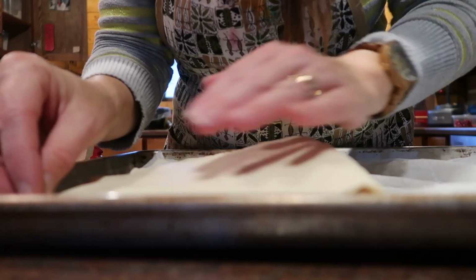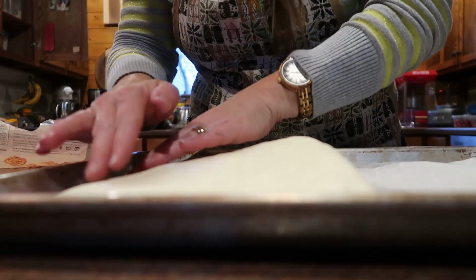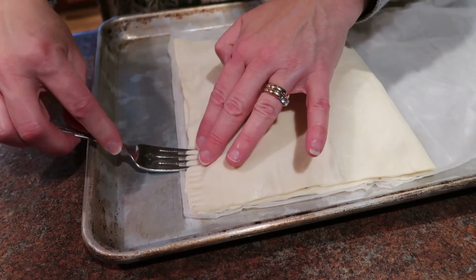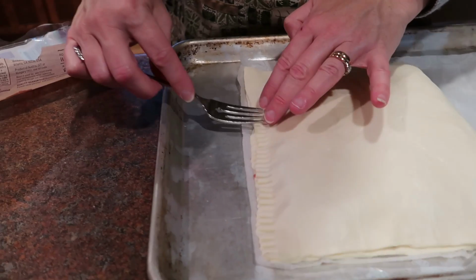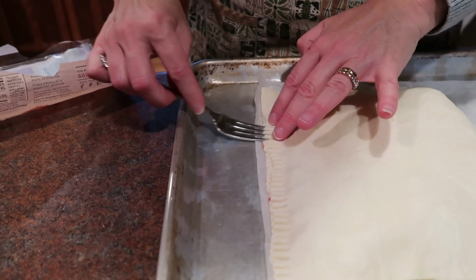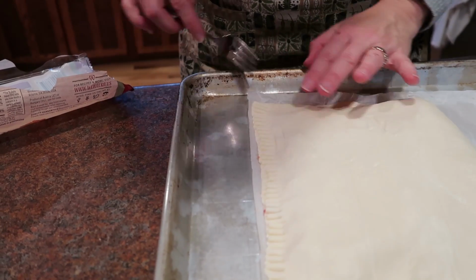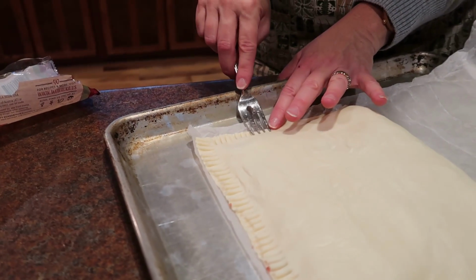The parchment paper is oven safe up to 500 degrees. I like to do the edge by just forking it to seal all the way around, pretty tight. I don't want it to pop apart while it's baking. I just push down and pull out.